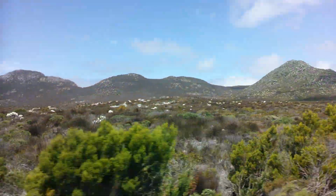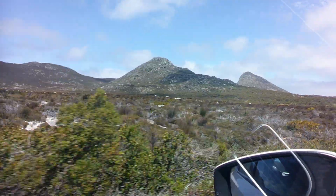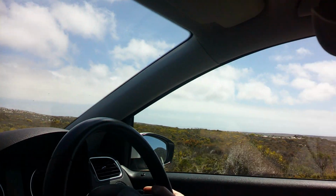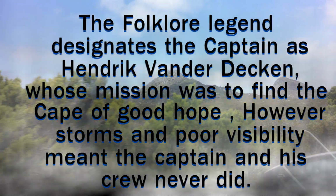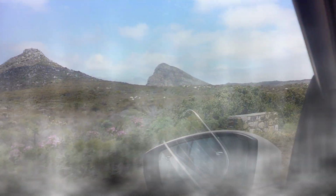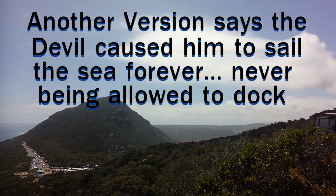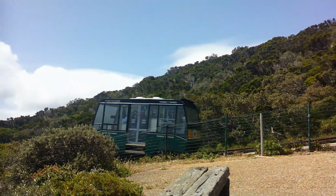You might see some animals. It might be a bit hot for them out there. Yeah, maybe. I'm not seeing any. It's 25 degrees, so it's not that hot. And there's the tram.